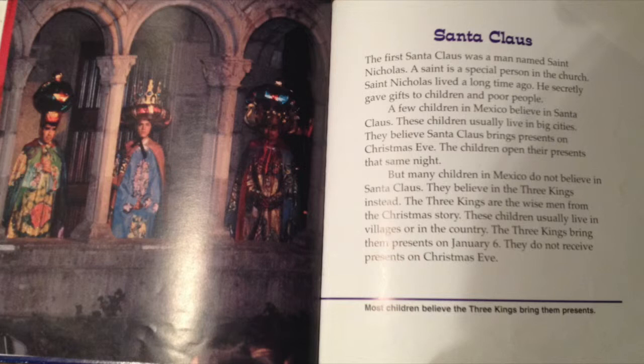But many children in Mexico do not believe in Santa Claus. They believe in the 3 kings instead. The 3 kings are the wise men from the Christmas story. These children usually live in the villages or in the country. The 3 kings bring them presents on January 6th. They do not receive presents on Christmas Eve.